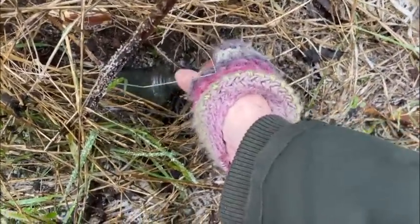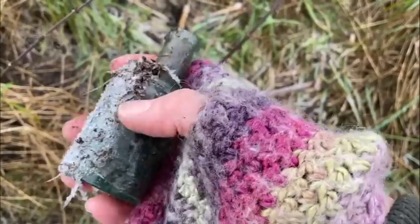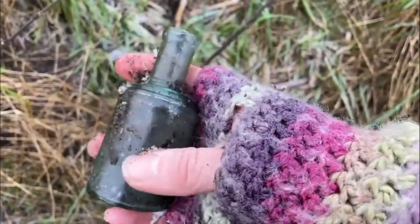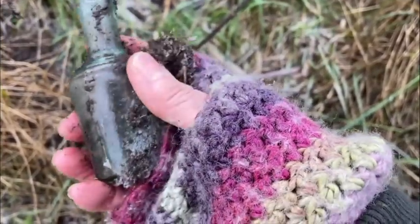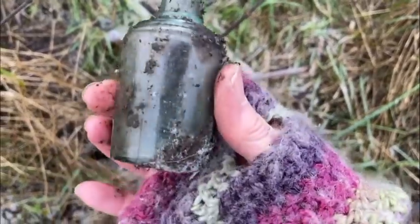Looks nice. It's so cold that, look at the frost, everything is frozen to the ground. That's a nice little bottle actually. It's quite old and it's little, so I don't think it's broken. I'm keeping it.